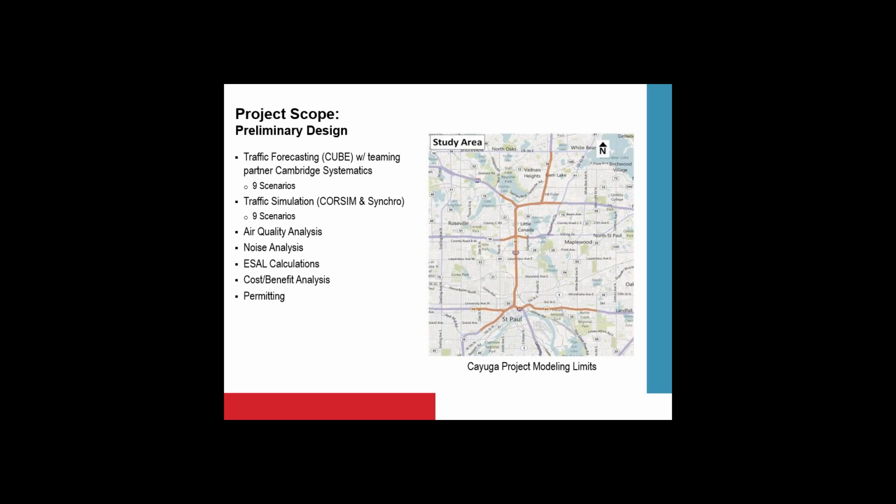We looked pretty in-depth at a direct connection into St. Paul, which eventually fell out of the preferred alternative. Of course, we all know that MnPass stayed in, and to support the travel demand forecasting, there was quite a bit of Synchro and CORSIM analysis completed, and a few smaller tasks were completed, such as air quality, noise, and so on and so forth.